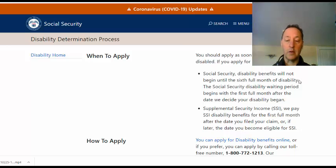And in some instances, that makes sense. So on the Social Security website that you're looking at now, it says when to apply, but it doesn't say what month. It simply says that Social Security disability will not begin until your sixth full month of disability. So many that do this work have seen disability applications go through and seen which ones get approved and which ones do not. And that's in large part what I'm basing this on.